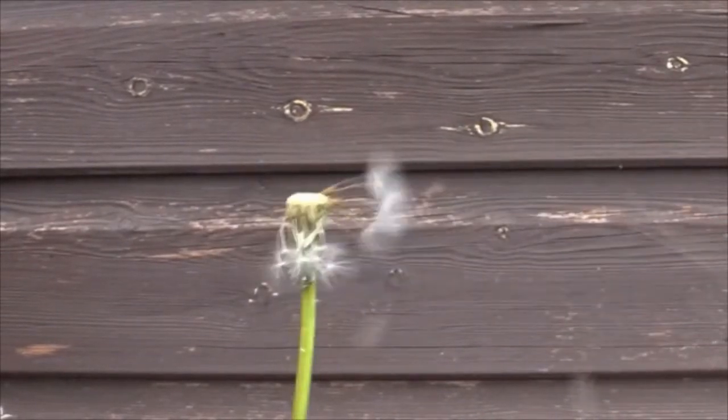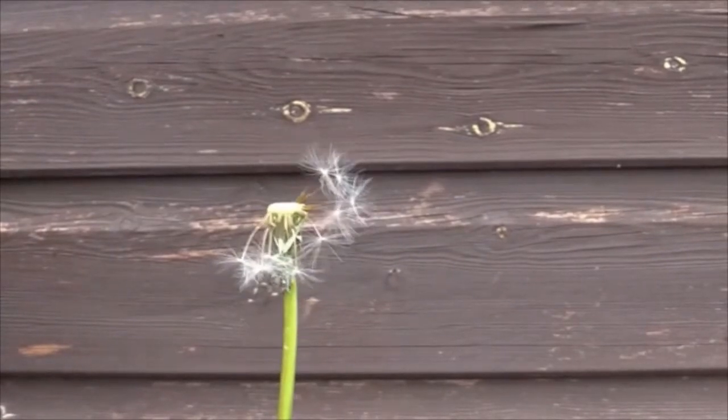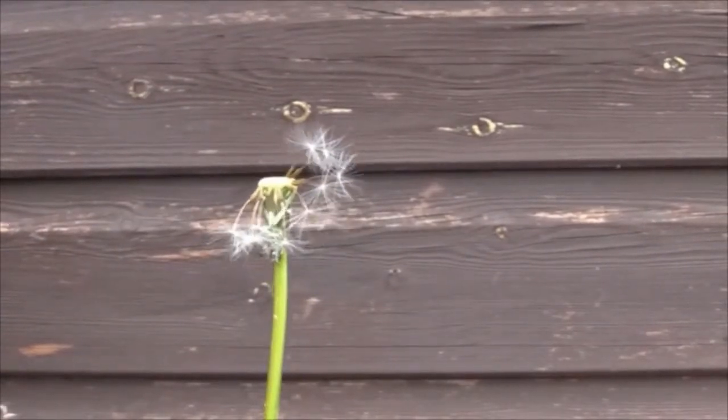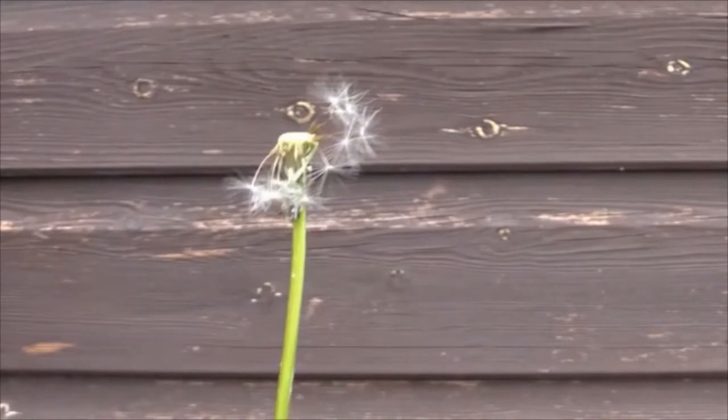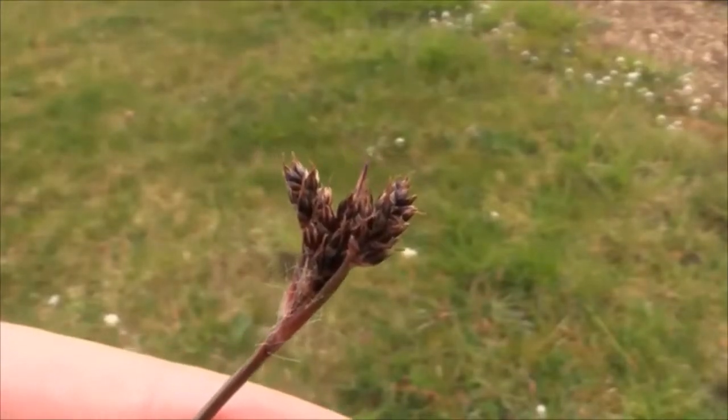With some plants it's obvious when seeds are mature. This dandelion, for example, is just waiting for the seeds to be taken by the wind, and this is a prime example of the ideal collection time for seed banking. A seed at the point of natural dispersal is usually mature enough to withstand the drying and cooling used to conserve. Each plant is different, but there are some general rules to consider when considering seed maturity. For example, colour change, coat hardening, firmness, and dispersing naturally already.